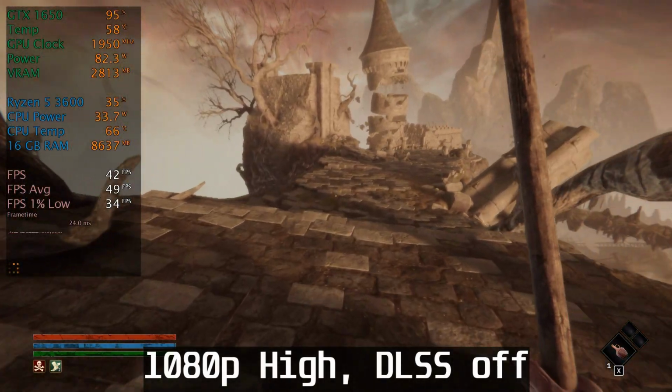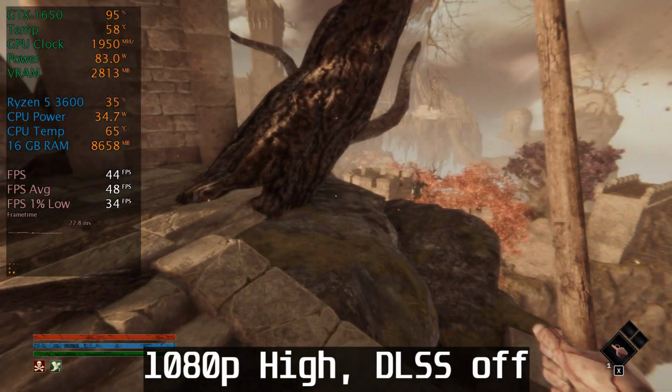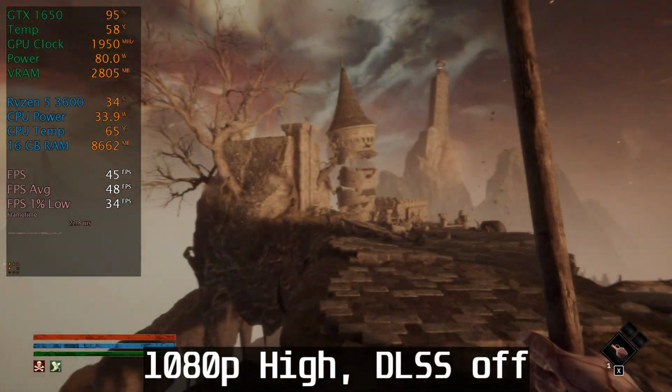Finally, our conclusion is that for GTX 1650 owners, this game is playable at 1080p Full HD resolution.